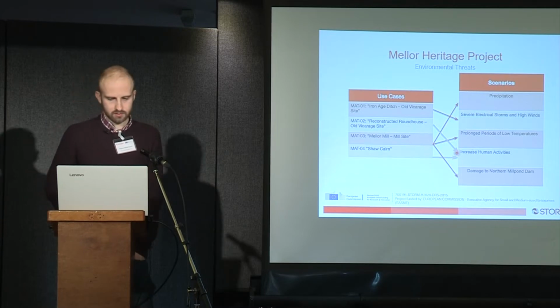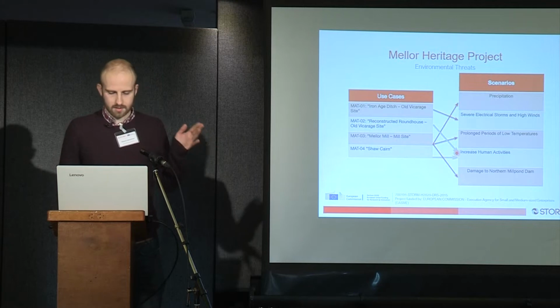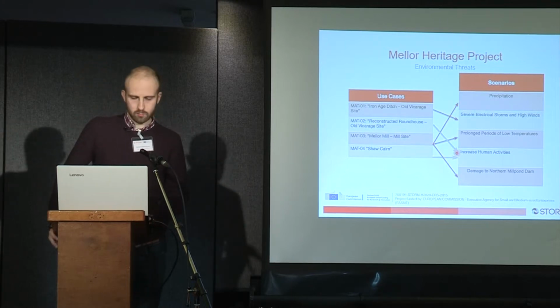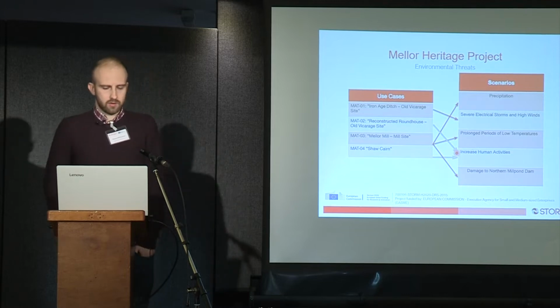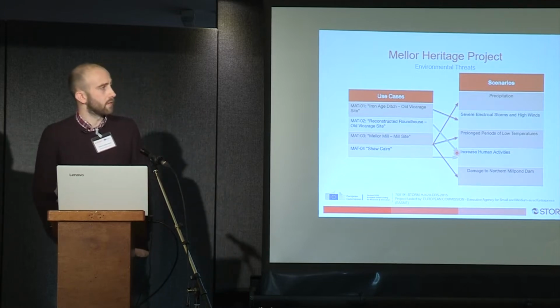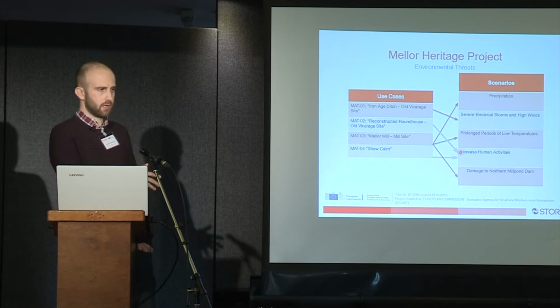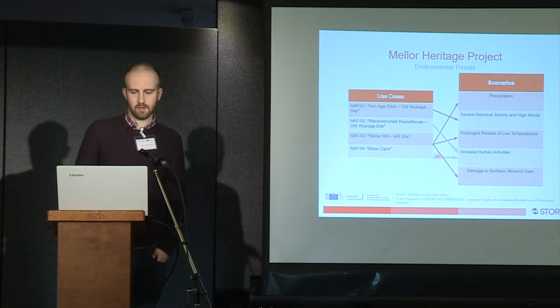For the roundhouse, we're interested in increased human activity, but from a meteorological or climate point of view, we're interested in how the roundhouse survives and how it degrades over time, because it was built, as best we know, to how it would have been built originally.